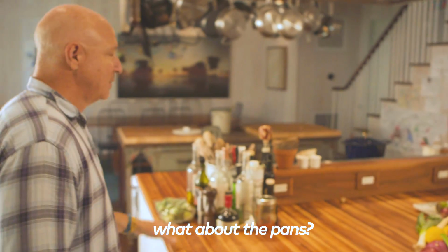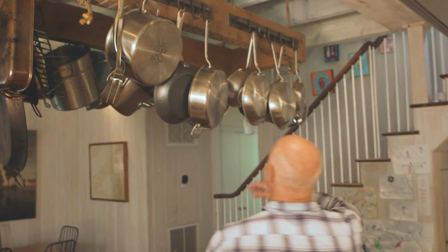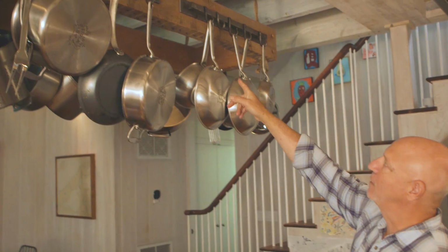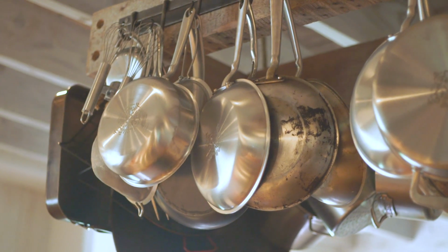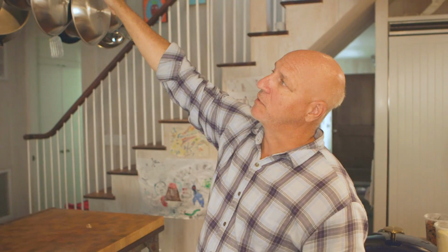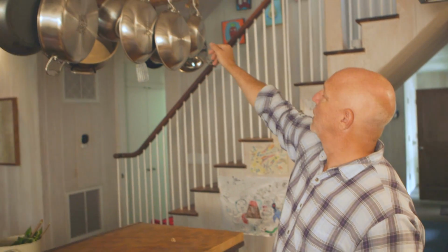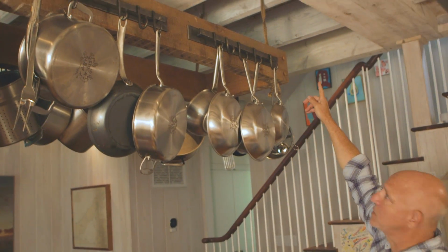What about the pans? Yes, of course. The pans are up here. I had this built; a friend of mine had one similar to this. This wood here was from the barn. There's an old barn on the property. Some of the floor joists had to be replaced, and this is some of the old wood that we took out. We just knotted it through with this heavy rope, and that's what's hanging off the ceiling.